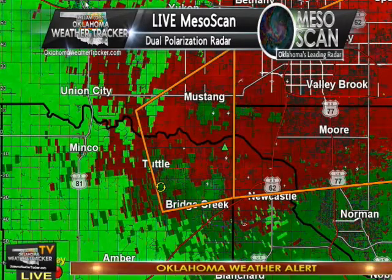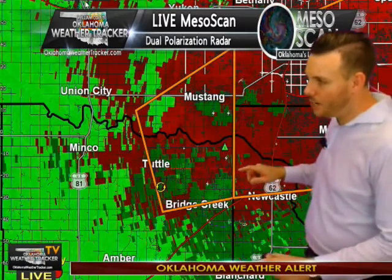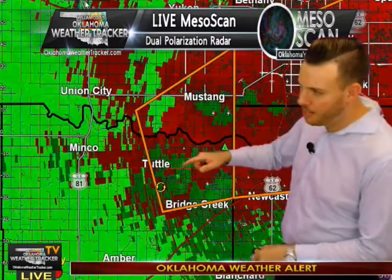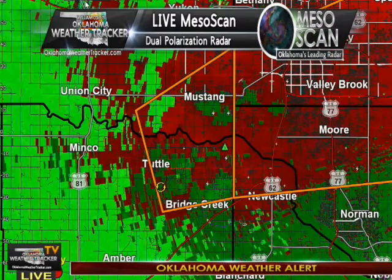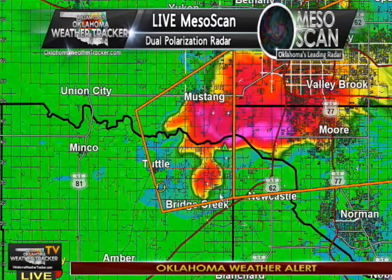But I will tell you, on the southerly flank of that, we are still getting some broad circulation. So this is broad circulation. We're getting a couple little hot pixels where I think that RFD was. And again, that might be trying to cut this off, but at least some broad circulation right there, still north of Bridge Creek. No tight rotation, which is good. I do have what looks like a little bit of a wall cloud just to my left here.